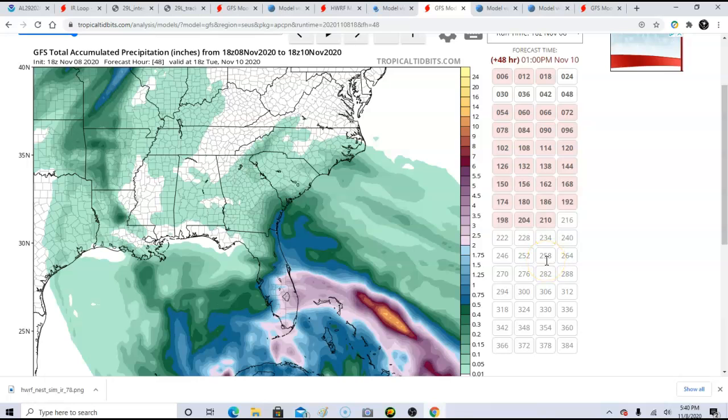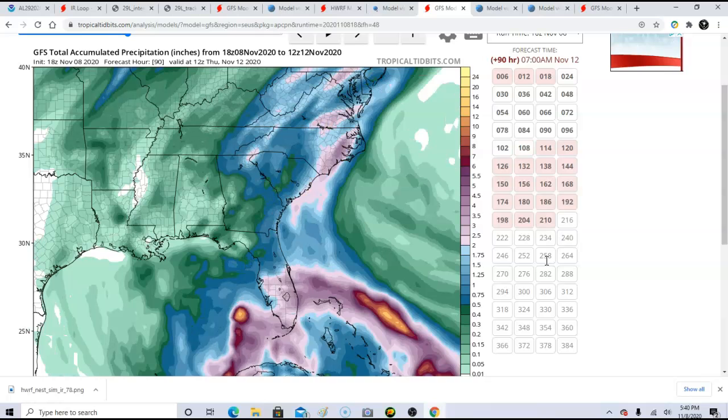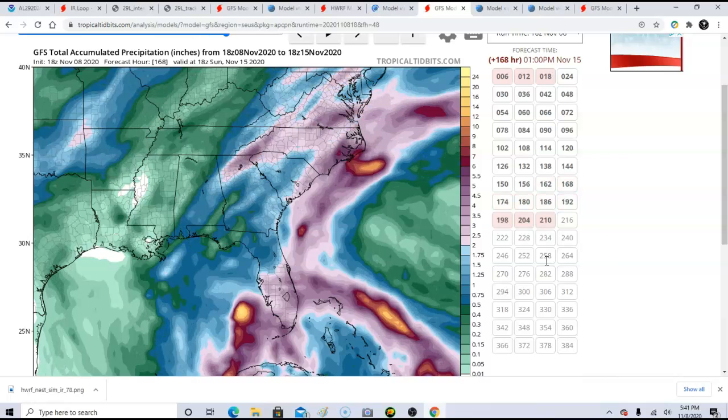This is rainfall according to the GFS. I don't think it'd be quite as aggressive, but this is rainfall all the way through, let's say, this weekend. Latest GFS doesn't have much. It really has most of the moisture coming from the front because Ida kind of just falls apart on this latest run. But still a healthy amount of rain. This would be a healthier amount of rain for the southeast.